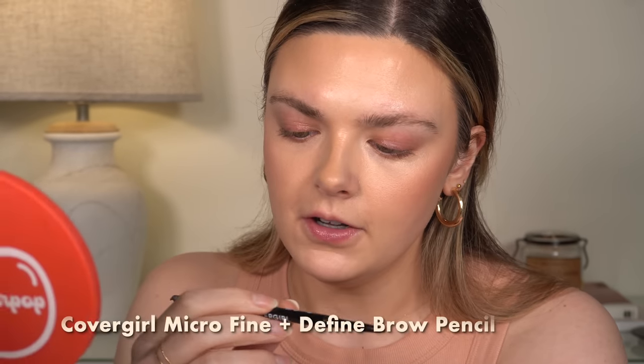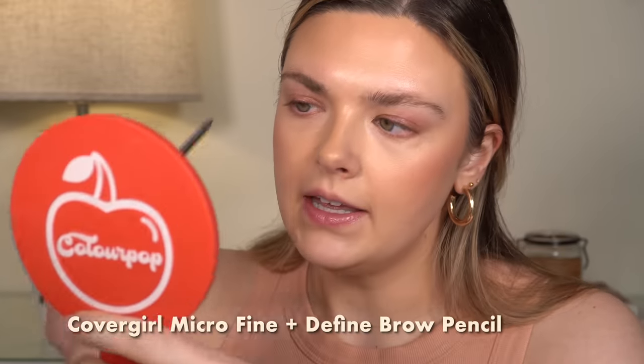I'm going to go ahead and fill in my brows, and I'm going to use the CoverGirl Ultra Fine Brow Pencil in Soft Brown.